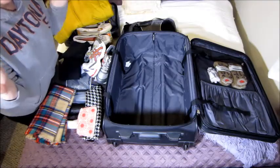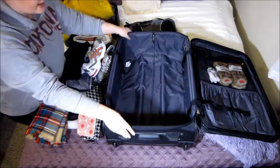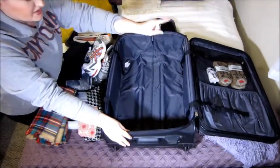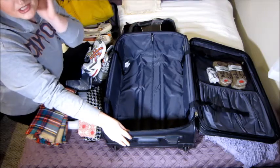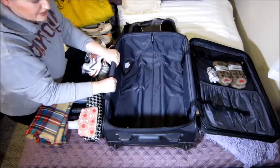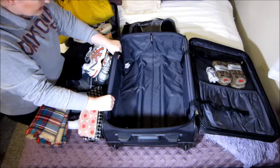Okay, so I hope you all can see correctly. You're not actually going to see me at all, but you're going to see the contents of the bag. So the bag is completely empty. There are a couple of things on the right side over there that I will go through in just a few minutes, but I'm going to show you how I actually pack the inside of my bag. This is a Kenneth Cole Reaction bag.